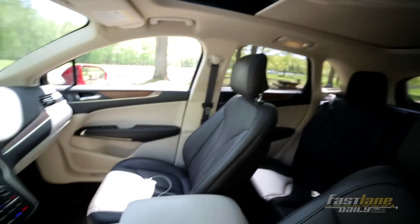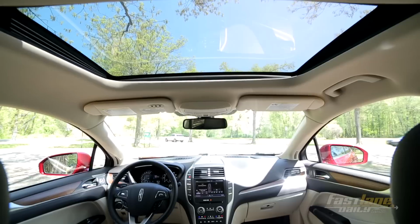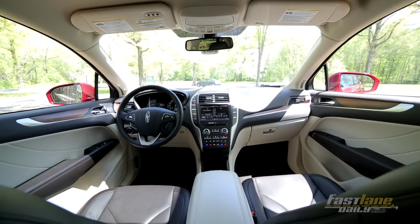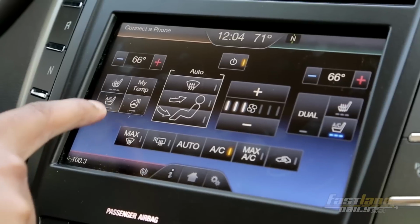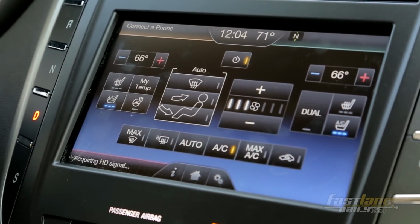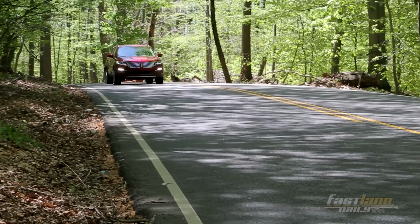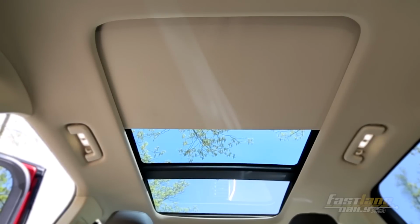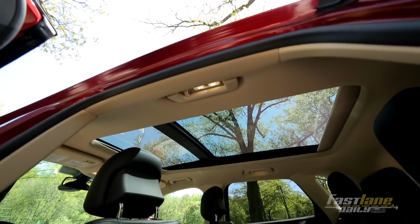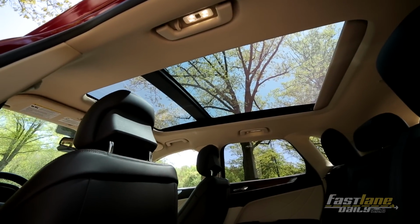Step inside, and again, nothing really reminds you of the Ford Escape. It's very luxurious, with a lot of nice soft touch materials and leather upholstery. You have all the amenities you'd expect from a luxury car: heated and cooled seats in the front, heated seats in the back, adaptive cruise control, lane keep assist, and it parallel parks itself. Basically everything you'd expect from a luxury vehicle. It does seat 5 passengers pretty comfortably.